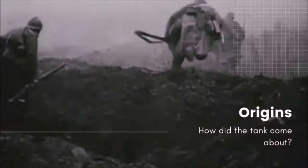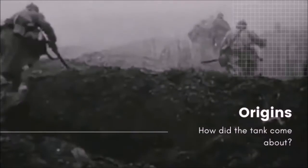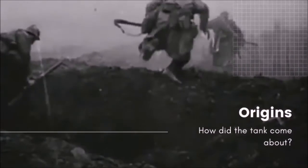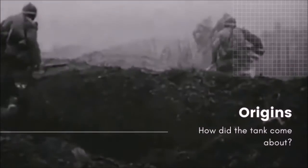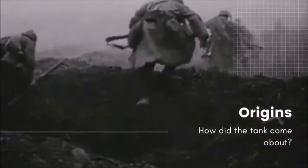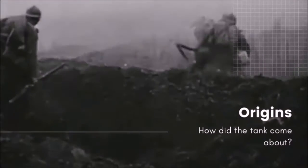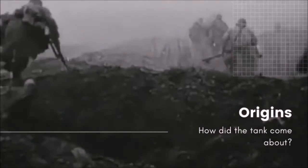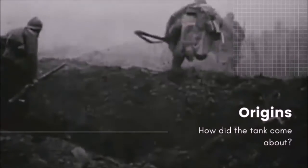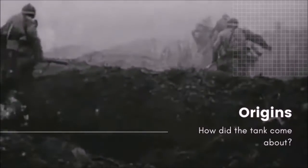So how did the tank come about? Well, they weren't used until 1916 and they were first used by the British. Improvements in heavy artillery meant that both sides could use bigger weapons and bigger shells, but didn't know how to move them closer to the enemy. Being closer meant they'd be more likely to hit their targets. The British used their first tanks at the Somme, with other countries soon following. The Germans used their first tanks after seeing the British ones rolling across no man's land.